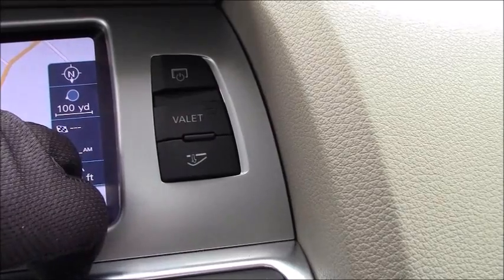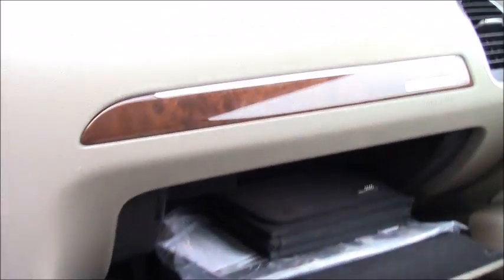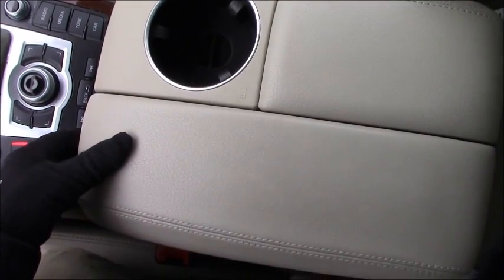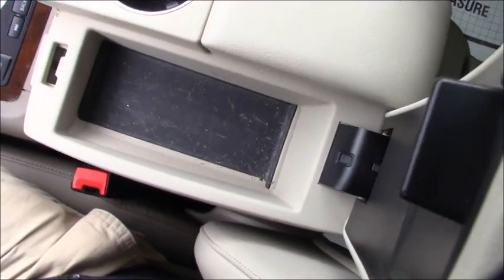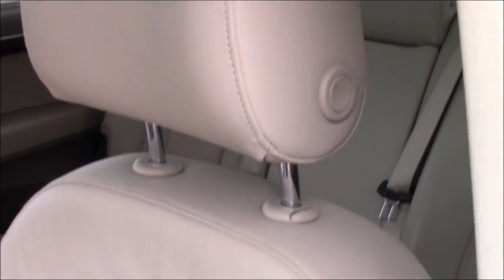The overall space for storage in the front is actually pretty small. The glove compartment is massive and remains one of the largest I've seen. The one cup holder seemed an okay size. The half-lift armrest compartment was disappointing to say the least. The door storage was a plus, making up for the lack of other storage in the front of the vehicle.